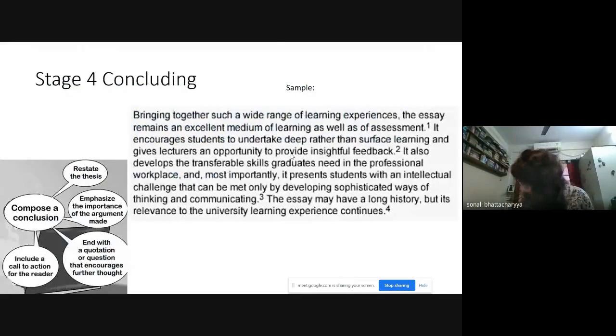Now we come to the next stage, which is the conclusion. Once the development has been done, there is enough support for the topic sentence and the thesis statement. You have to round up your statement. So there are here 4 things that you need to show your learners.